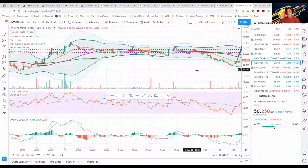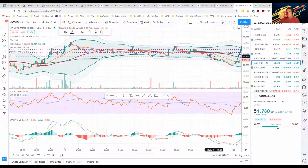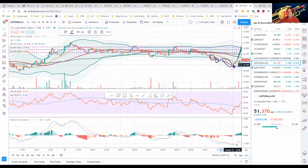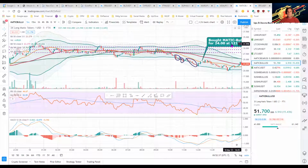So I'll go ahead and mark my dips. Got a dip here and another one here and a third one here. And I look for some candle action to see if the coin's recovering. It actually had drifted down into the 30 oversold area on the 5-minute RSI. I've got a crossing MACD down here, rising RSI. All signs are good, so I get in right about here at 24.00 at 12:17 p.m.